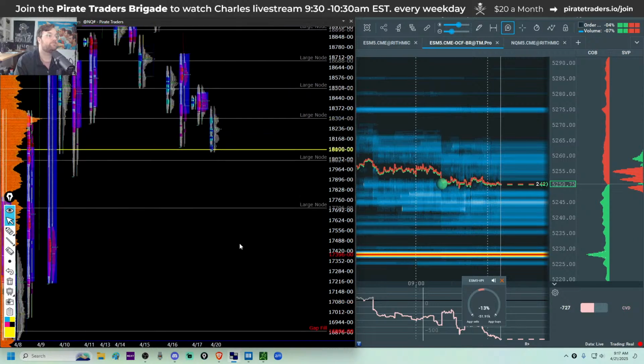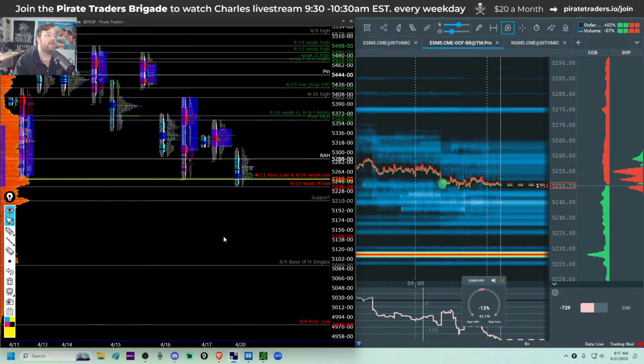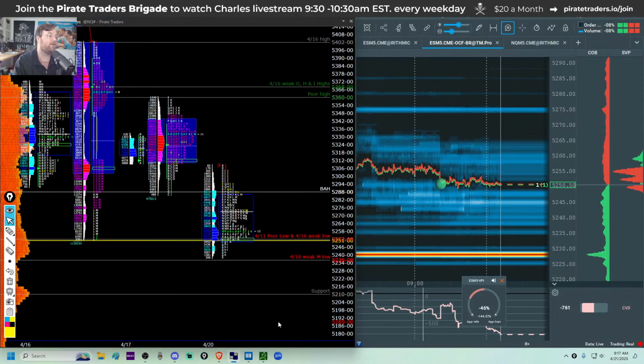Okay. Now, again, both markets gap down. So the first order of business for the market is to fill the gap. It's first to go up, but then we'll find out what comes next.